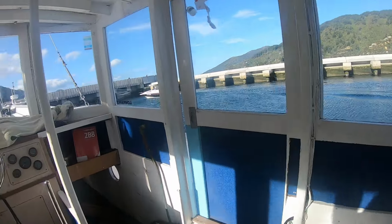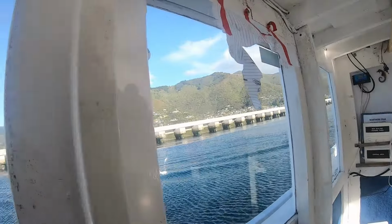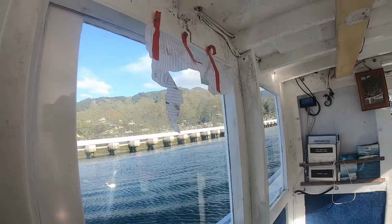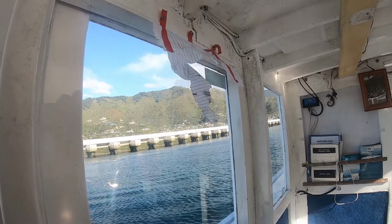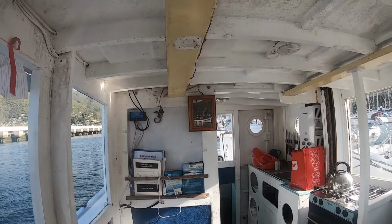So anyway, a little bit of a fizz boat coming up in here. Bad for a no wake zone, mind you, the boat hardly felt it.